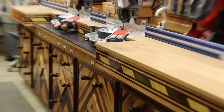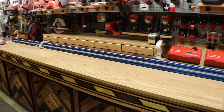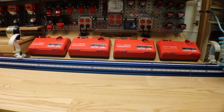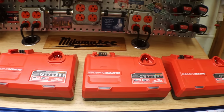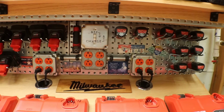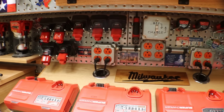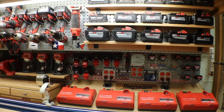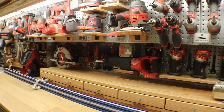Here's the miter saw table off to the right here. I recently rebuilt it. I had a chop saw and one miter box on it, and I found having two miter boxes was much more helpful. I took the cover off of this station so y'all could see it clearly. For the Milwaukee tools, again, I keep the charge station on a kill switch. You don't want power flowing to those things night and day. I had a problem with that in the past. The batteries, the rest of the Milwaukee hand tools.